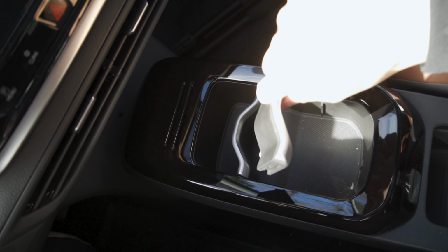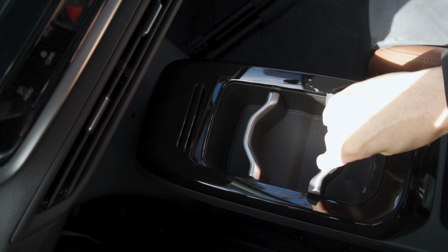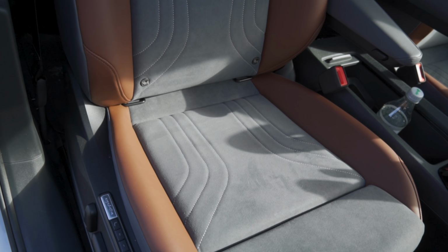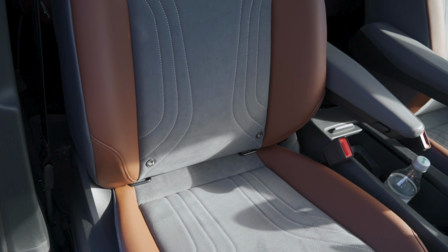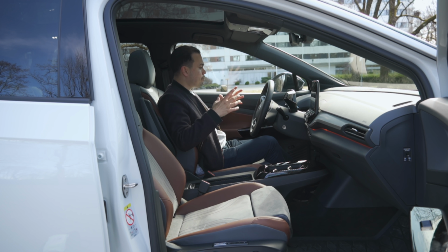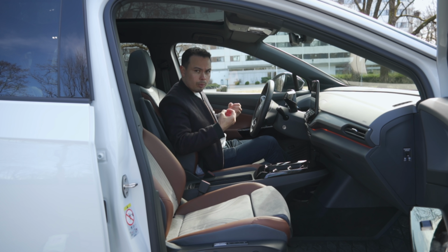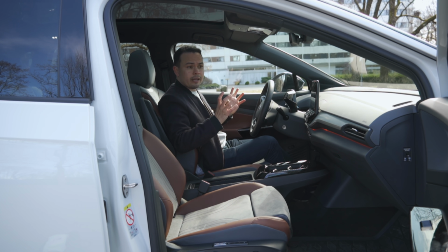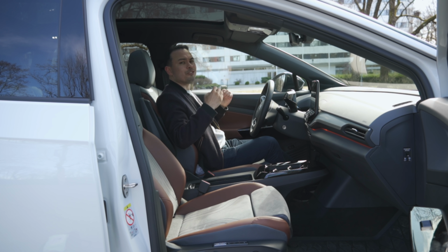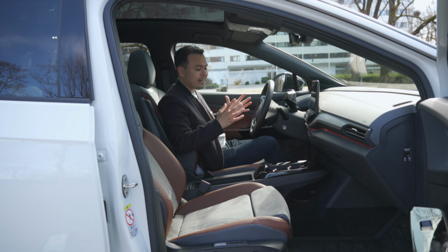You have even more storage up front, and then you have the seats, which are actually very nice, covered in this microfiber cloth. And then you have faux leather on the side bolsters, and here in the door, giving it a little bit more contrast and color. And I must say, I do like this simple theme in here, and I don't mind the materials because you do get some soft touch plastics where, in my opinion, it matters. Remember, this isn't a luxury car, and this just goes to show that they've actually tried to build this to a price point, and that is something I can appreciate.